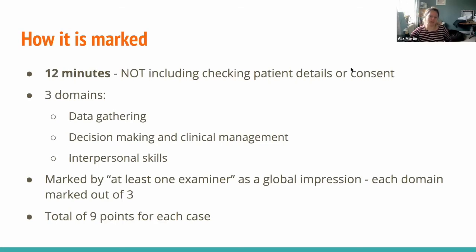So in terms of how it's marked, you now have 12 minutes, which is much better. And that 12 minutes doesn't include checking the patient details or consent. So effectively, they start the clock when you say your opening gambit. So as soon as you say, how can I help, they start the clock. And it's marked in three domains. So you've got your data gathering, decision making, and interpersonal skills. And I'll talk about those a bit more in a minute.